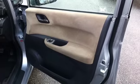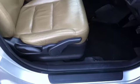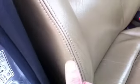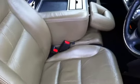So coming to the front of the car now, you've got the driver's door card and the driver's seat, which is in really lovely condition. The bolsters are in really good condition there. A tiny little bit of wear, it's not through on the seats, just on the colour of the seat where the seat belt has rubbed against it slightly, but the bolsters are all really, really good indeed.